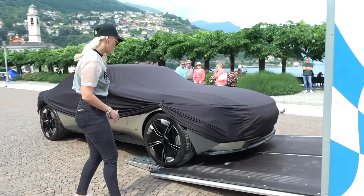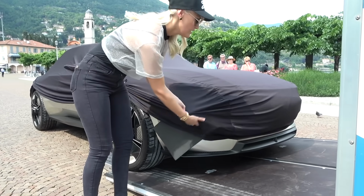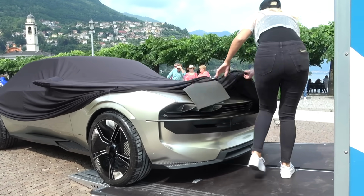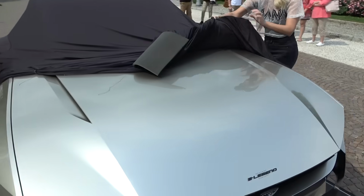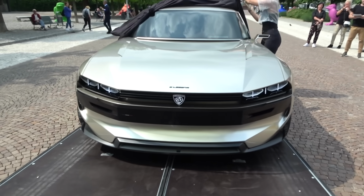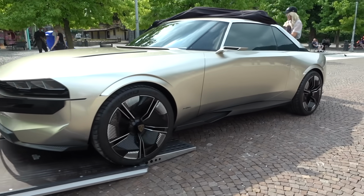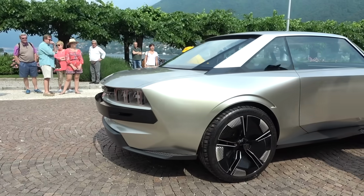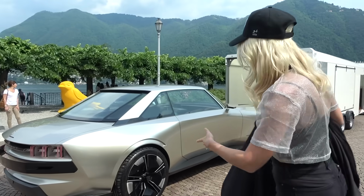Okay, all right, we're gonna have a little reveal now. This, remember, this is the car of the future. This, guys, is the E-Legend.